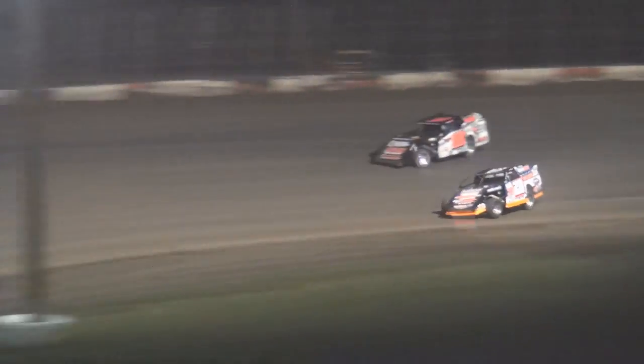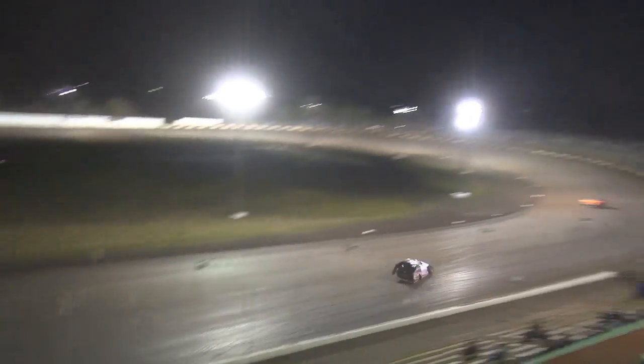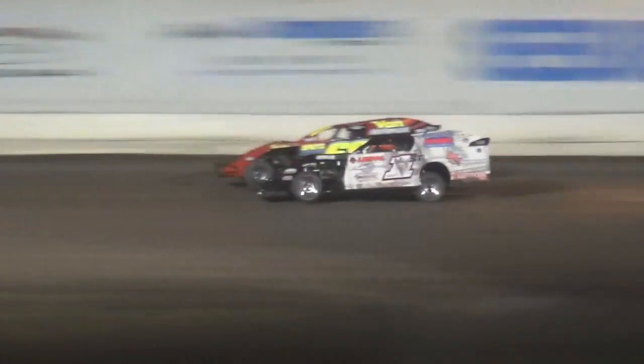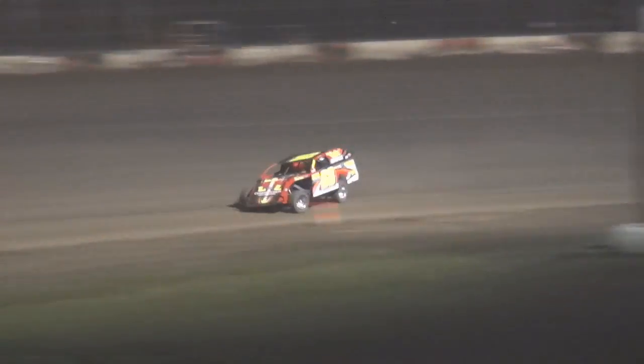He crosses it up in turn number 2. A mistake that you don't see often out of the 20 of Rodney Sanders. Gets sideways on exit of turn number 2 after taking the lead from Jesse Sobbing. 20 laps in at 12 to go. So 20 in, 12 to go. Sobbing retakes the lead from Rodney Sanders as Stormy Scott runs in third. Kerry Davis in a battle for fourth with the 1ST of Johnny Scott.